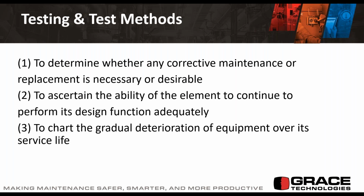They can bring in their equipment, and they can just connect to your equipment and gather the data and give you a complete snapshot of what your equipment health condition is. That's going to be done. And also it will help you to ascertain the ability of the elements to continue to perform to design function, right? So by knowing, it's like a medical health checkup, what we do, right?